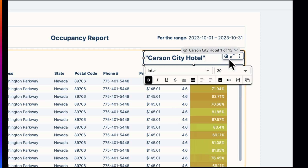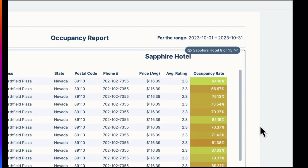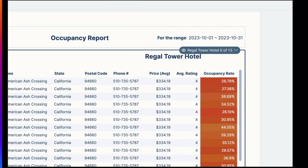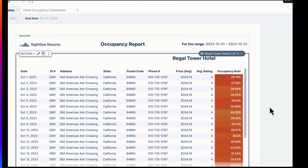All right. At this point, you can see that as I navigate through, all the lists of our properties show up. And as I go from property to property, the values in the table are also appropriately sliced. We notice that Regal Tower Hotel is not doing great, as indicated by the occupancy rate. Now, as such, we can take 2 steps. We can print this out, schedule, distribute, and send these out to the respective property owners, so that we can have a conversation about figuring out why and what is happening.